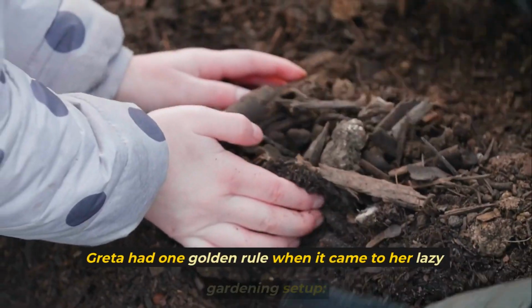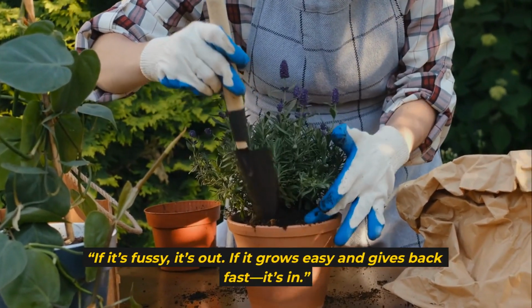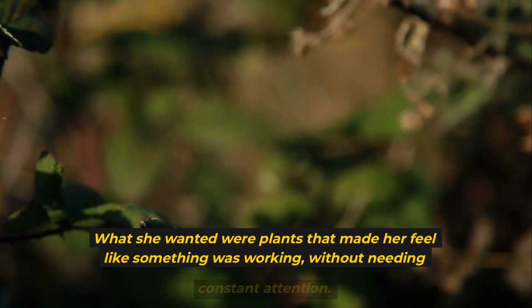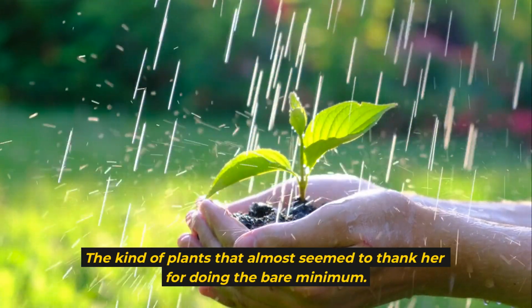Greta had one golden rule when it came to her lazy gardening setup: if it's fussy, it's out. If it grows easy and gives back fast, it's in. She wasn't out to win any gardening awards. What she wanted were plants that made her feel like something was working, without needing constant attention. The kind of plants that almost seemed to thank her for doing the bare minimum.